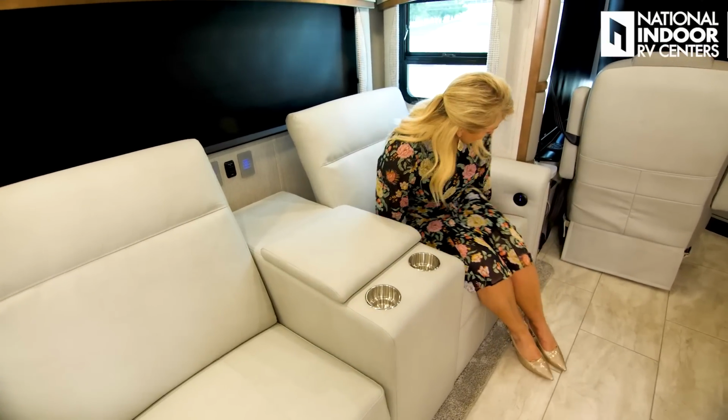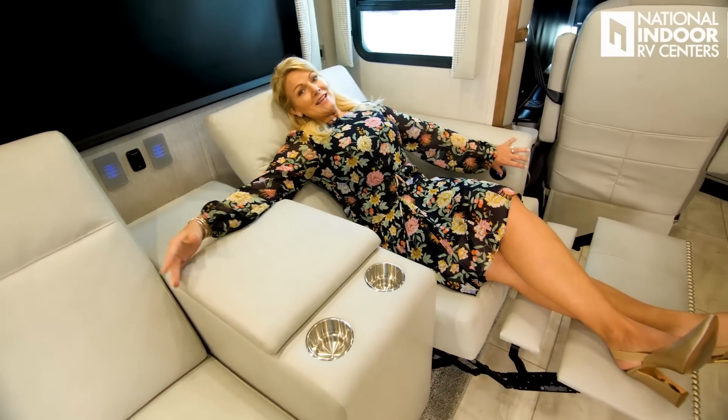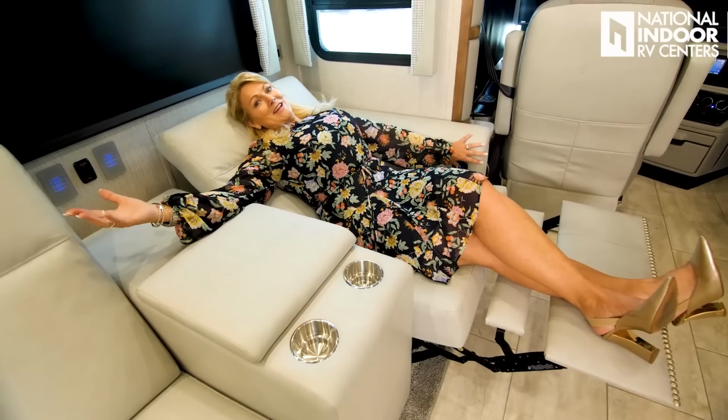The theater seats are really nice, and again, powered theater seats in the entry-level diesel. Gotta love it, right? I'm ready for my nap.